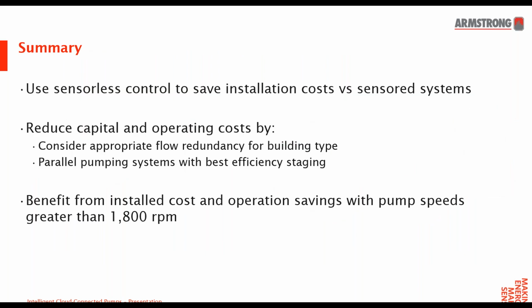So in summary, here are the benefits of design envelope pumps we talked about today: using sensorless control to save on installation costs compared to sensored systems, and also taking away a lot of the headache of worrying about where to install the sensor. You can reduce capital and operating costs by considering the appropriate flow redundancy for each building type.